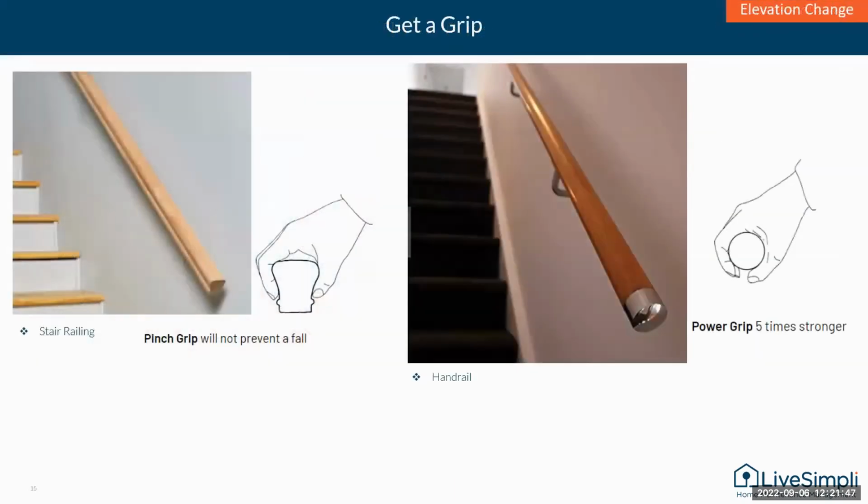The next elevation change, I'm going to say, get a grip. And the next time somebody says that to you, you can kind of smile and say, well, I now know the difference between the two grip types that are available out there. Most homes have stair railings on the left-hand side that has what we call a pinch grip. Those are not designed to prevent a fall.